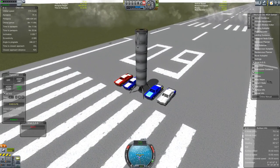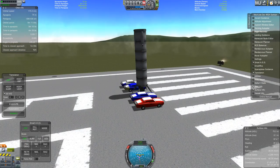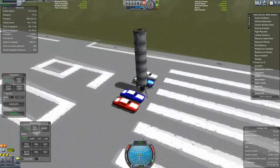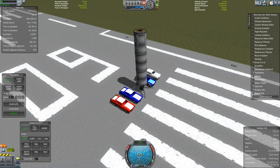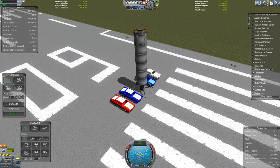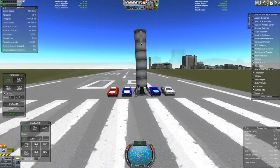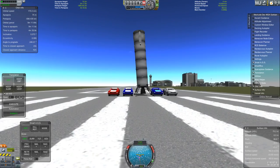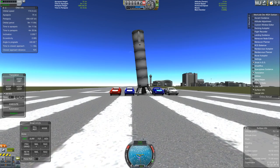Excellent! Engine shut down, and now we're ready to go shopping at the stores, assuming this thing doesn't fall over and crush somebody around them. Yes, no, I think that's us. Hallelujah, hallelujah, we've landed a rocket and we can go shopping. I'm sure that's the actual words of the real thing. It's gonna fall over. Don't you dare fall over.